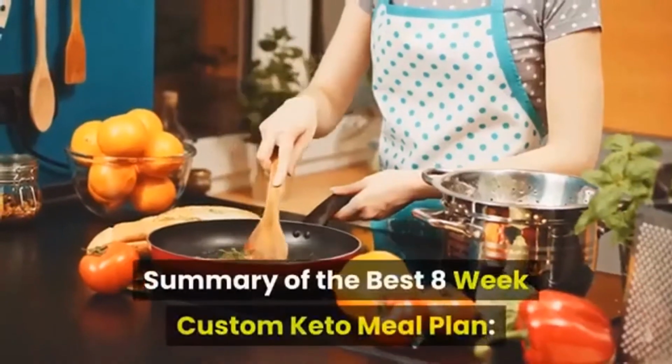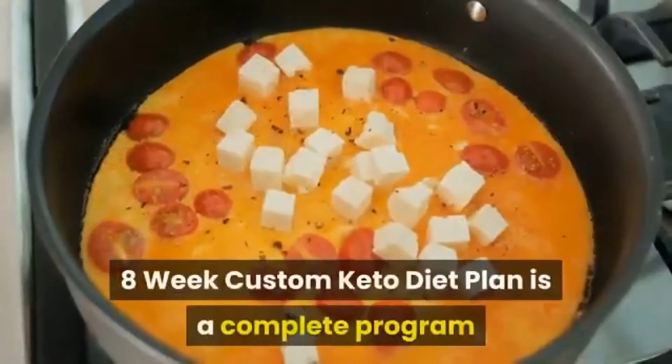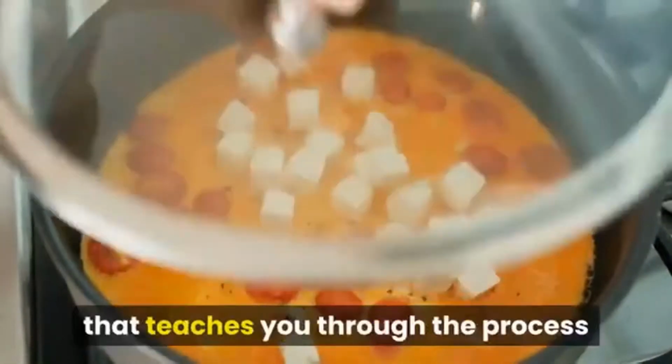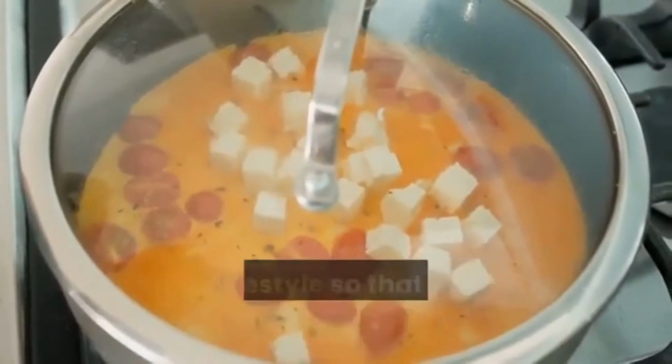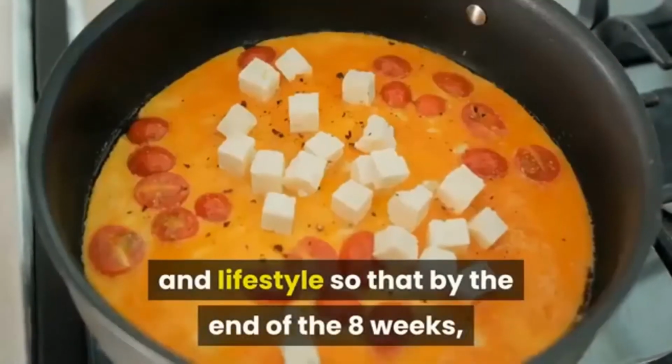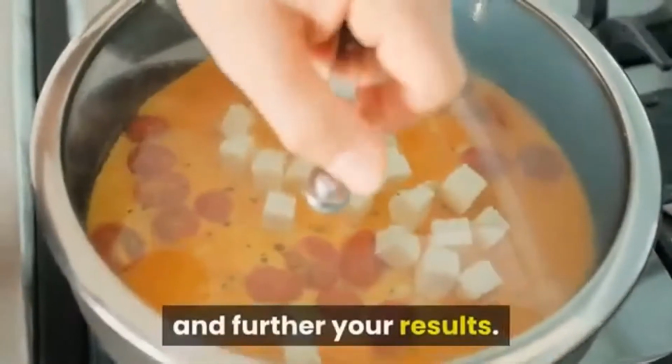Summary of the best 8-week custom keto meal plan. The 8-week custom keto diet plan is a complete program that teaches you through the process of modifying your eating habits, health, and lifestyle so that by the end of the 8 weeks, you'll know accurately what to do to continue on and further your results.